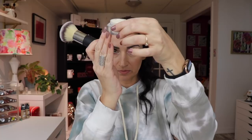I'm feeling a little oily. I'm gonna take a little bit of my Fenty, what is this called? Pro Filter powder, just a tiny bit. I'm feeling a little oily, like in here and up here. Okay, much better.